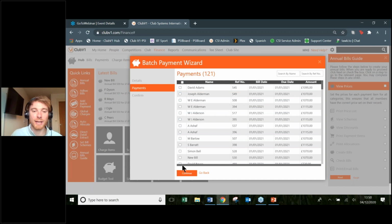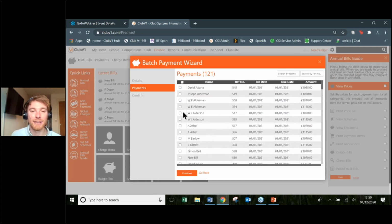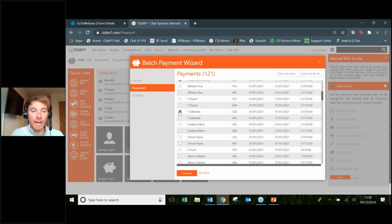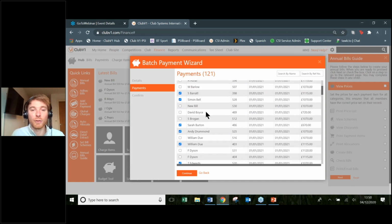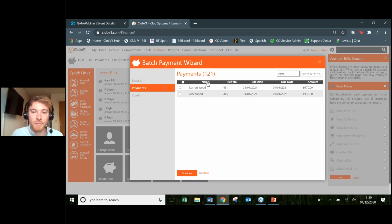What we can do is untick those, and then we can simply go through and tick the people that have actually paid. Let's just go through and tick a few people. Now remember, these are the people that have just paid via bank transfer. So I'm going through my bank statement here, looking at anybody, and I can then tick off the members that I know have just paid via BACS. There is an easier way: you can search for surname, like so, and you can tick those people off.